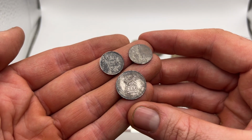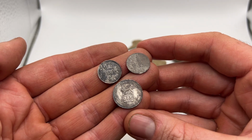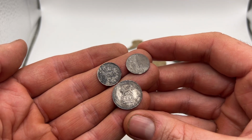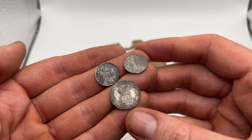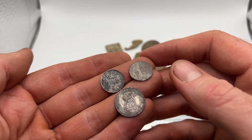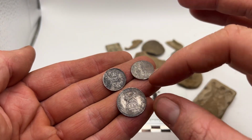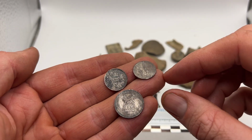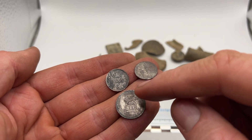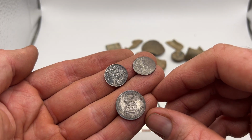So we've got 1918, silver 6pence at the bottom. We've got 1917, the top left, and top right, well, it's Queen Victoria, so it cannot be any later than 1901. And we've got 6, 7, 8, 9, we've got, sorry, not 12 pence, 9 pence from George V's era.